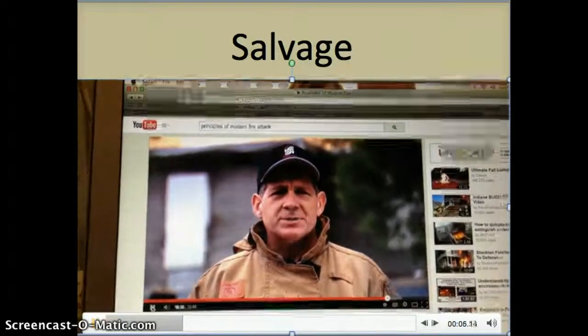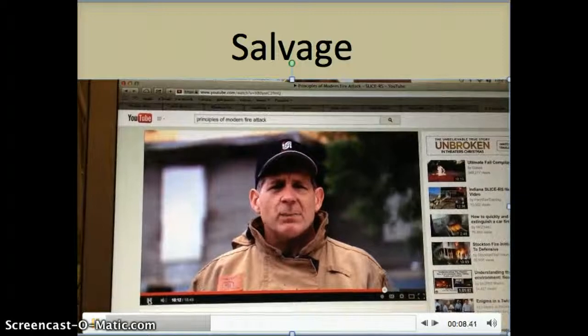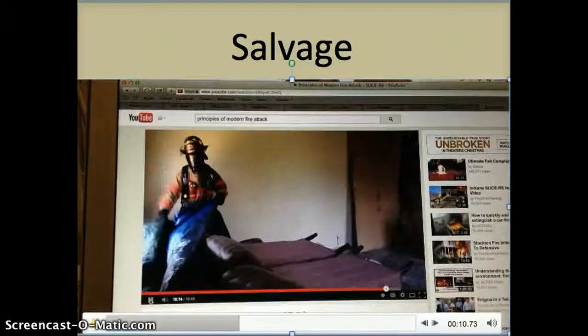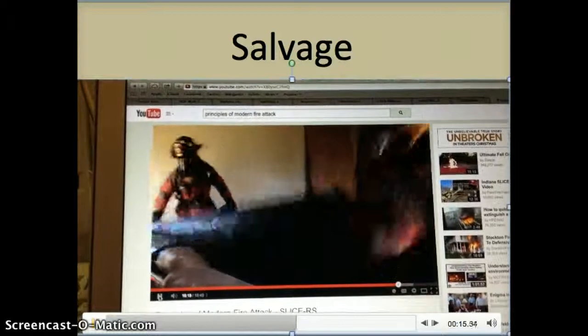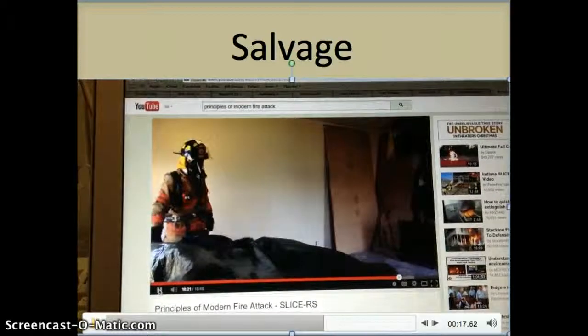Salvage rounds out the SLICERS method, with firefighters using everything from compartmentalization to salvage covers to protect property to the greatest extent possible. Remember to close doors as you move through the structure to limit smoke and water damage.